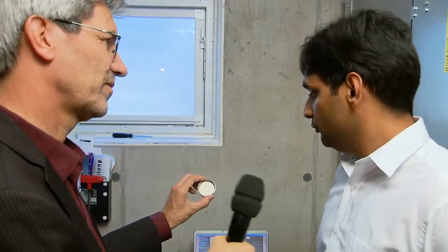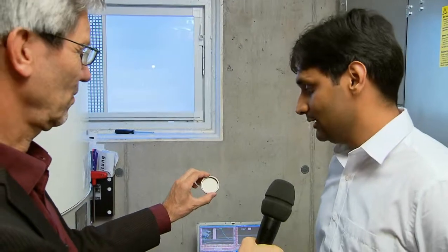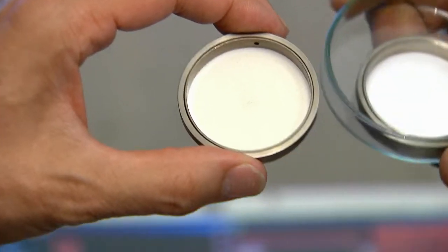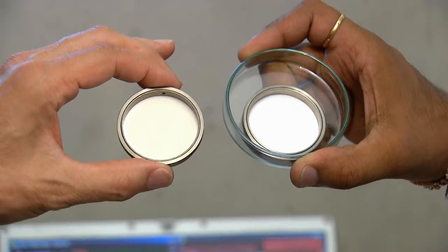Generally speaking, you must be quite happy with the performance of the boiler, as demonstrated by this filter, which seems to be quite clean. Yes, this is a very good performing boiler. We have collected particles on this filter and it seems quite clear. So we don't have much particle emission from this type of boiler. Especially compared with another clean filter over there. Yeah, if you compare it with a blank filter, we see that there are not so many particles on this filter. So there's hardly a difference.